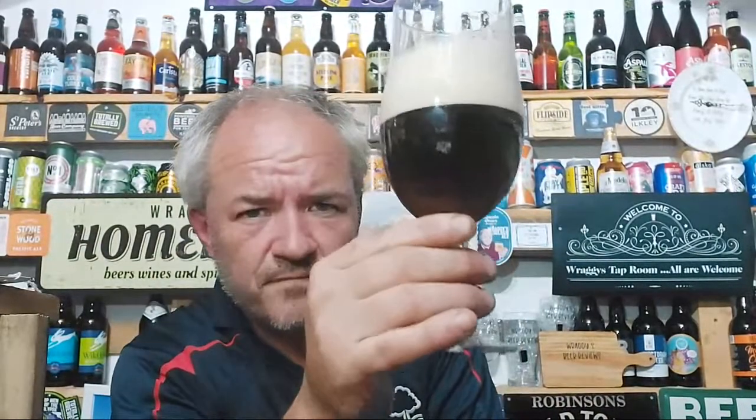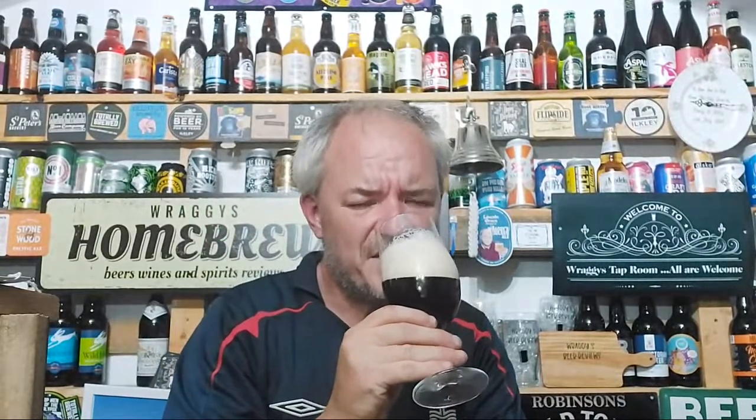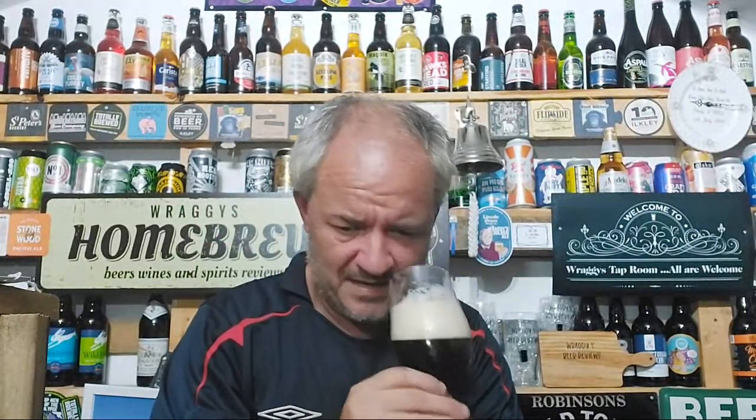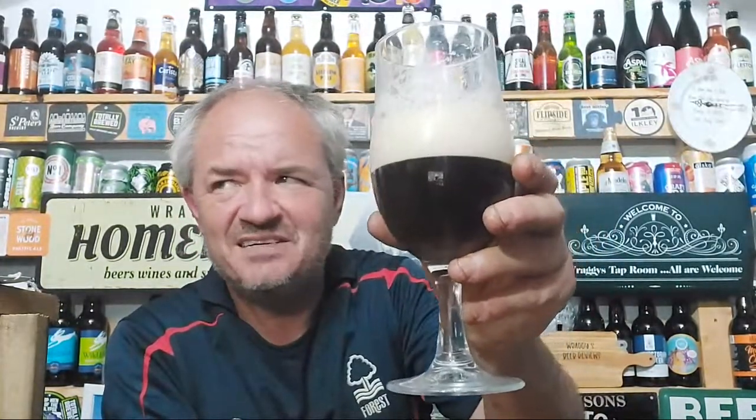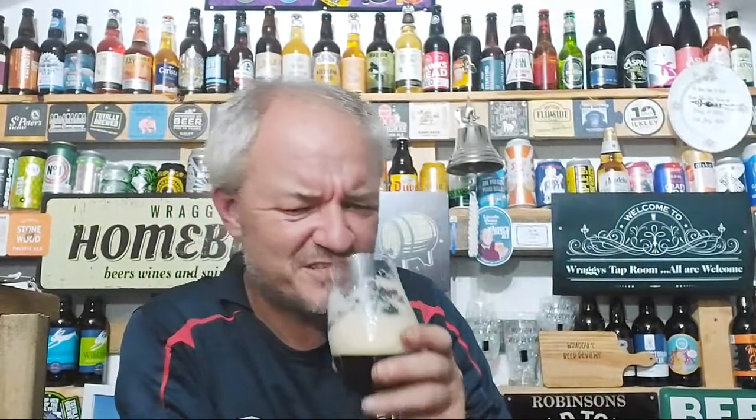So let's check out the nose. Quite a nice hoppy nose on it, to be fair. It's different. It's certainly different. As lagers go, it's certainly different to any lager I've had. Don't get lagers with that sort of head usually. It's like a black lager. Very different indeed.